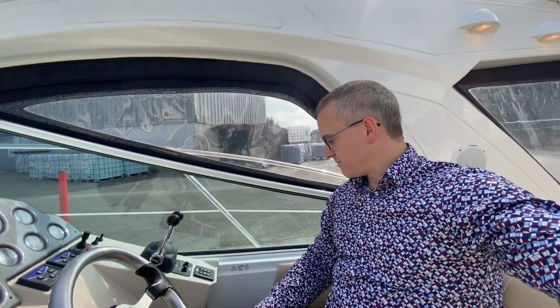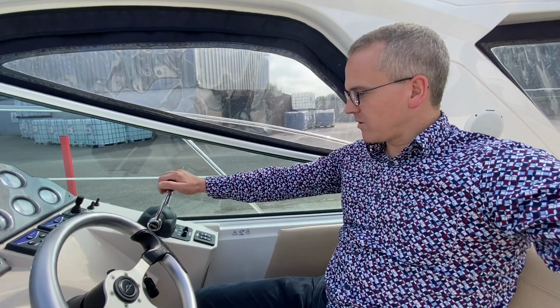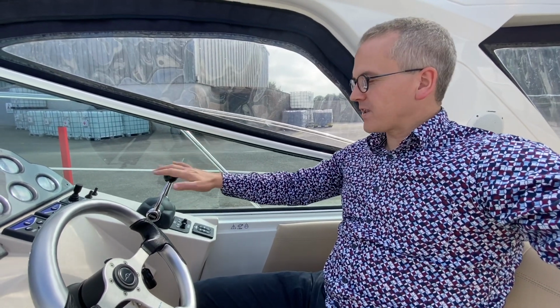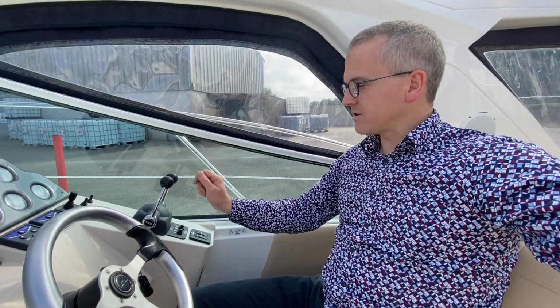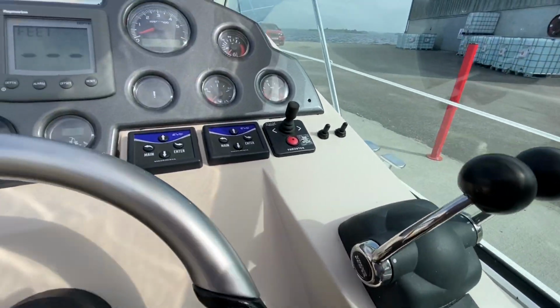But really nice helm, comfortable seat, room for another passenger beside you. Throttle and shift levers fall easily to hand. It's the EVC one, so electronic fly-by-wire throttle and shift. So these are finger-light controls. Beside that, we've got our trim tab controls. We'll run through all this on the water.